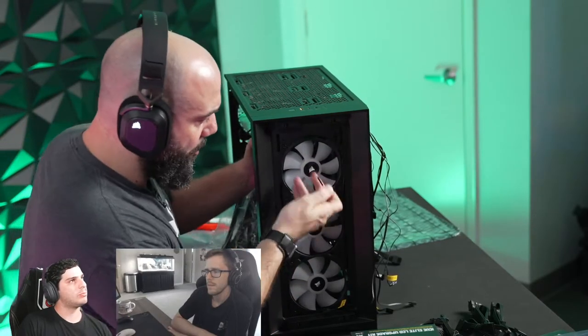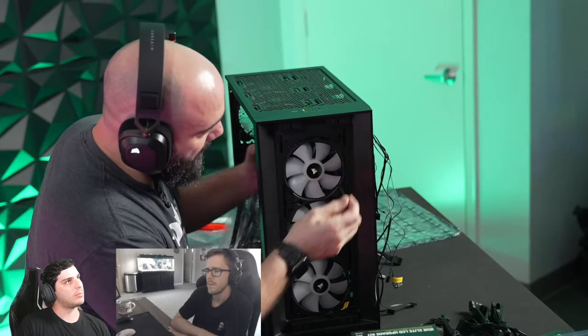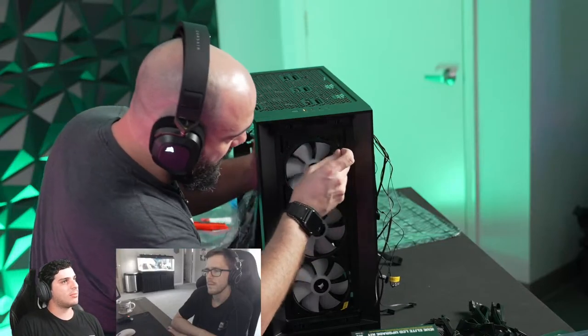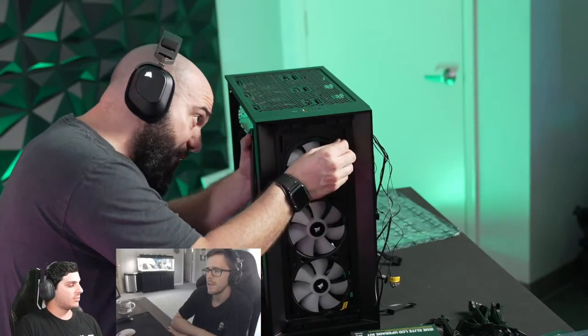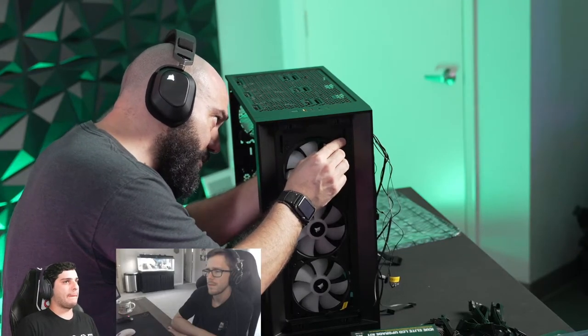Because most people will be trying to hold the fan and then pushing the cooler up against it to wedge it in place so they can get the screws in. But why? Just make it easier for yourself and do this. And then once I have the screws crisscross in place, I'll take the other ones out and I'll replace them with the longer screws.